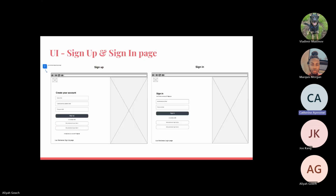Here we have our UI, which presents our sign up and our sign in page. So for those customers that are coming in for the very first time, they have the opportunity to sign up by creating their account. And here they input their details, which are now stored in our database. And the customer becomes registered, and then they can now sign in. And once they sign in, they can now have access to the product page where they can now make their purchase of all the products that they so desire, and they'll have them delivered to them.